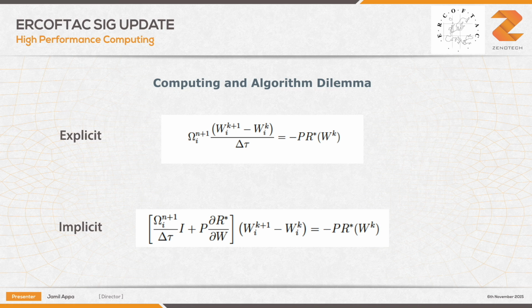Getting linear solvers to work efficiently on highly parallel architectures is another whole world. It's very difficult, and more specifically because the preconditioners that you typically use to improve the conditioning number of the system actually are very hard to parallelize. So now you're in a dilemma.